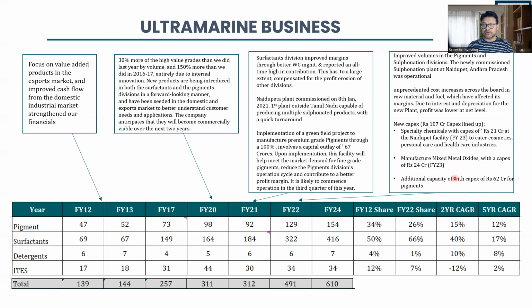So almost 100 crore of capex is lined up in the next 2 years, and if you see, the company has a gross asset of 200 crore and a net asset of almost 150 crore. So on a 200 crore gross asset, this is going to be a 50% asset addition, which means there is enough room for profitability and top line growth. And we know the company works on almost a 40% return on capital.